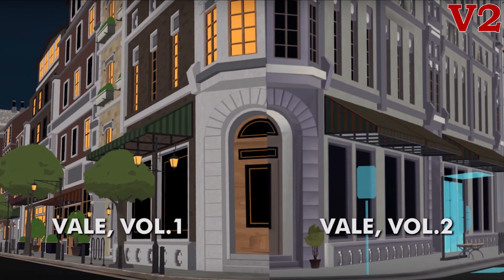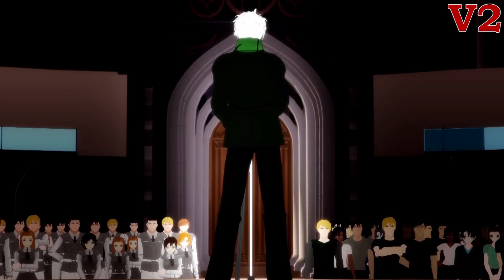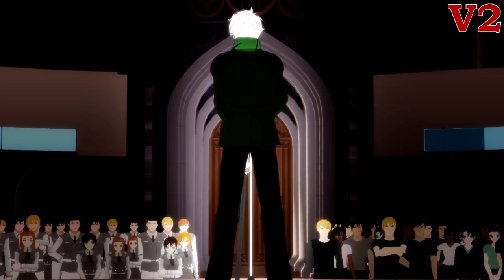That could very well amount to more complex textures and shaders, but more than that, in Volume 2 is that Downtown Vale's aesthetic was completely redesigned. It gives the characters more of an ability to stand out from the background as the focus of the scene, while it also gives Vale a different, coherent identity. Volume 2 was rounder character models, actual background characters, better lighting added to better developed sets.